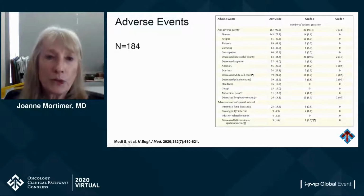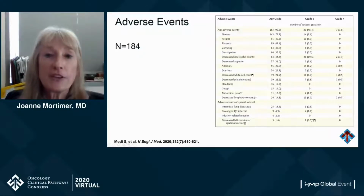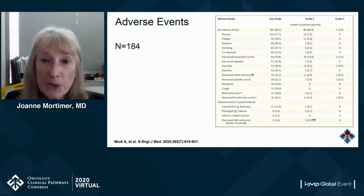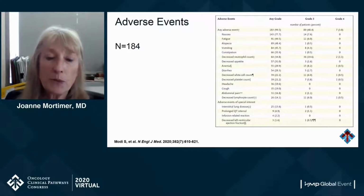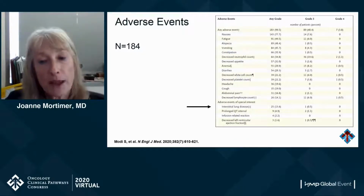It's worth reviewing the adverse events for this drug because it is a new agent, and recognize that nausea is a major side effect in roughly 3/4 of patients, fatigue in 50%, alopecia in 50%, vomiting 50%, and constipation in almost 1/3 of patients. But the side effect that we most need to keep in mind is that of interstitial lung disease, which was reported in 13.6% of patients.